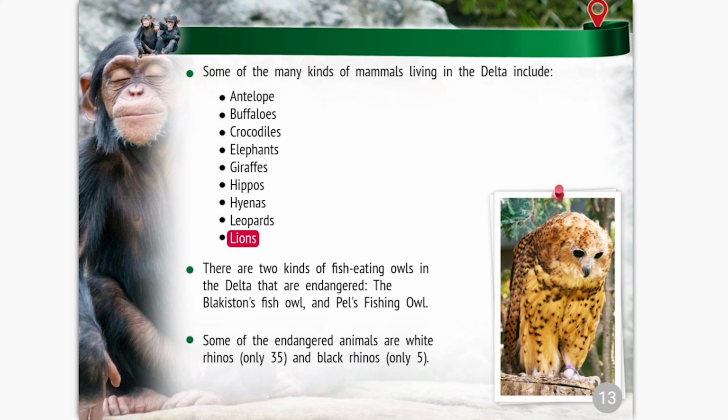and lions. There are 2 kinds of fish-eating owls in the delta that are endangered: the Blakiston's fish owl and Pel's fishing owl. Some of the endangered animals are white rhinos, only 35, and black rhinos, only 5.